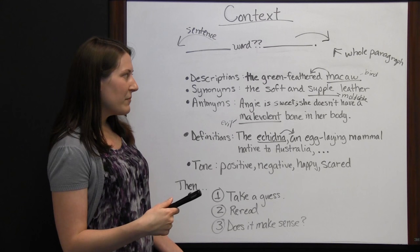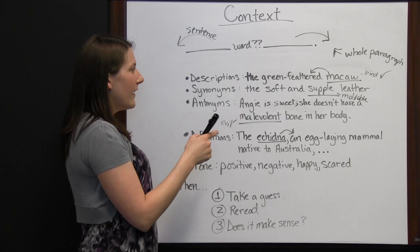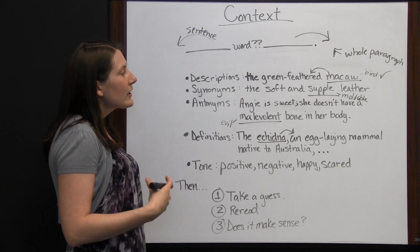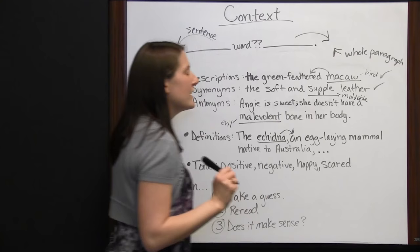So that one would work. The soft and supple leather. So if we know it means something else soft, maybe moldable, we could say the soft and moldable leather, the soft and flexible leather. Any kind of word like that that you put in that was similar to soft would work. It would make sense in your sentence.